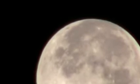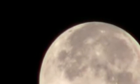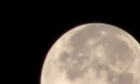Now that's interesting. You see the circle of the moon there, and it's lined up with the crater. Now, I'll go out again. Seems to be the easiest way of doing it.